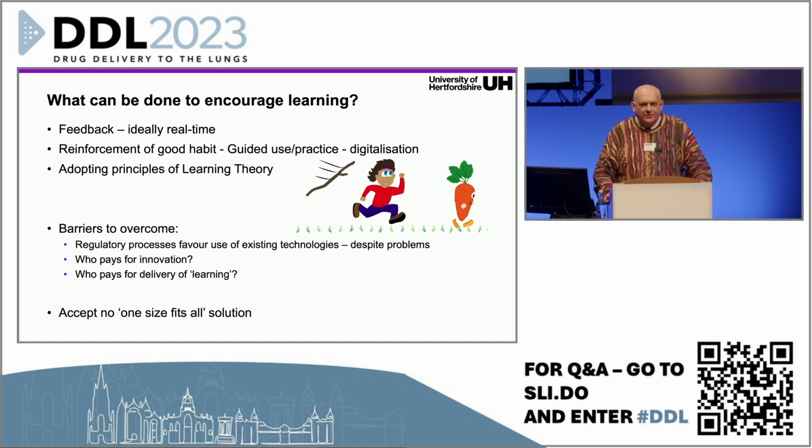But if we do that, there are barriers to overcome. And some of those barriers are the regulatory processes that favor the use of existing technologies. Well, maybe that will change. There's the who pays. Well, if we get it wrong, if we don't embody these processes, society pays over and over as we conduct retraining. There is no one-size-fits-all. There's scope for lots of different innovation in this avenue.